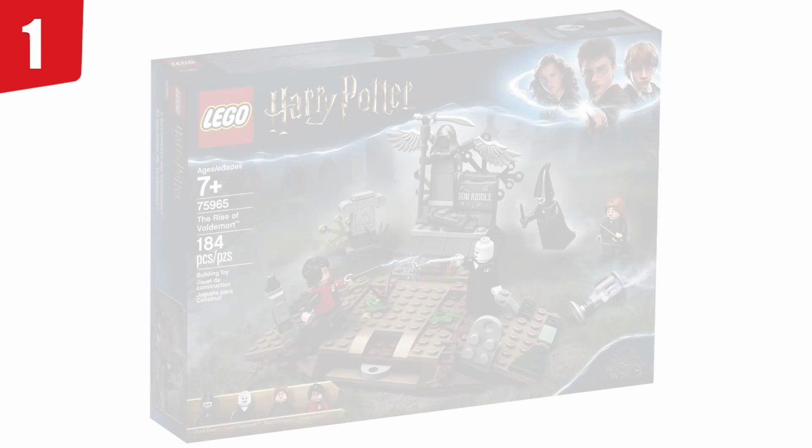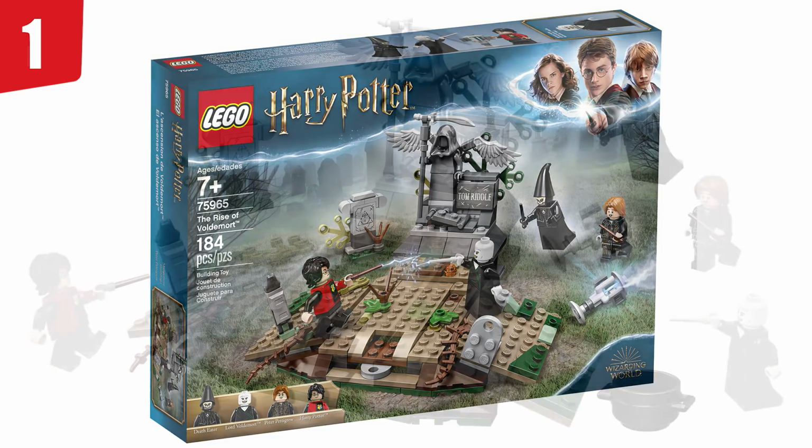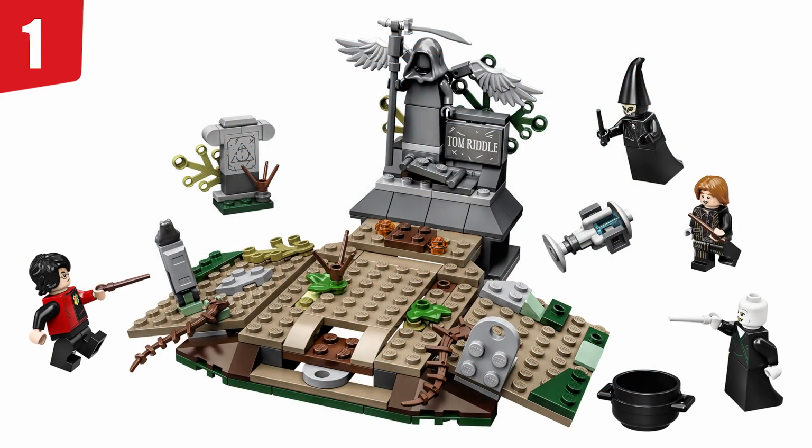And lastly, in 1st place, the winner of the first ever Ashnflash Most Wanted list is the Rise of Voldemort, which is no surprise if you saw my thoughts video on this when the pictures first got released. This set is so nostalgic to me, and I was so excited to be finally getting this in hand.